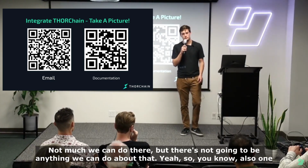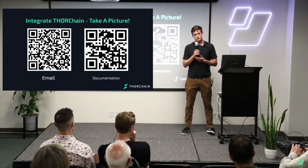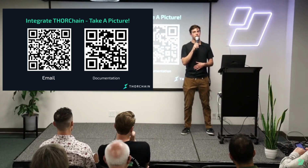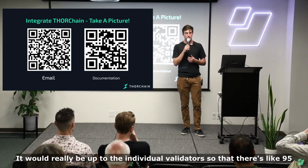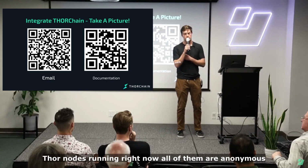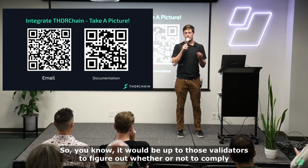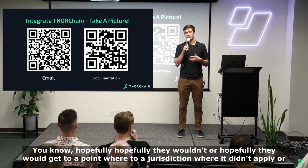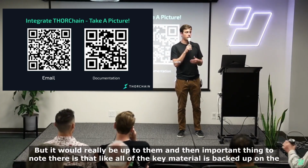Following that logical conclusion, if you guys got an OFAC issuance, would you comply with it? Well, basically, if the SEC or whatever put us on the OFAC list, it would really be up to the individual validators. There's like 95 Thor nodes running right now. All of them are anonymous. So it would be up to those validators to figure out whether or not to comply. Hopefully they wouldn't, or hopefully they would get to a jurisdiction where it didn't apply, or who knows what would happen. But it would really be up to them.